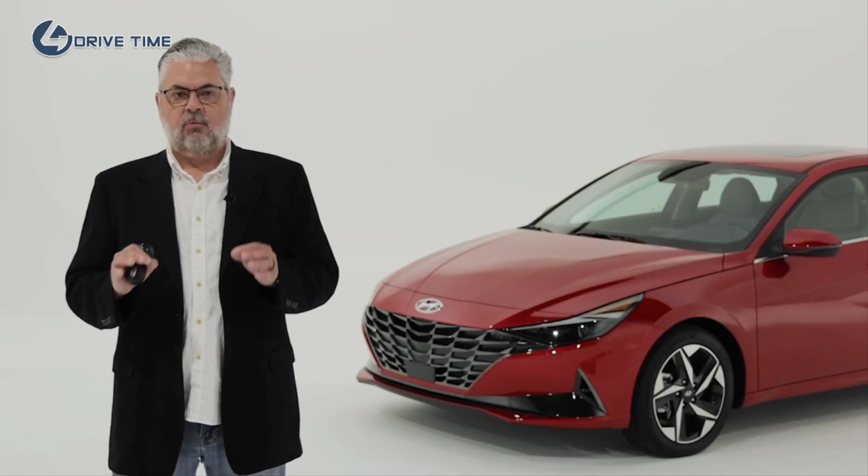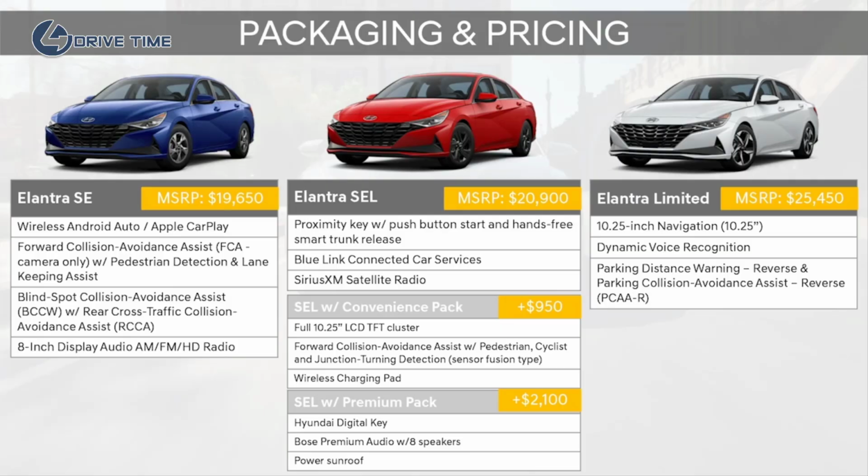So finally, we have packaging and pricing. The Elantra SE MSRP is $19,650, and that is with all the standard safety items I spoke to earlier. From there, we move up to the Elantra SEL at $20,900, which adds additional high customer demand features like our proximity key with push-button start, automatic temperature control, and our Blue Link connected car services that you heard about from Manish. There are also two option packages available on the SEL, which are the convenience package and the premium package.